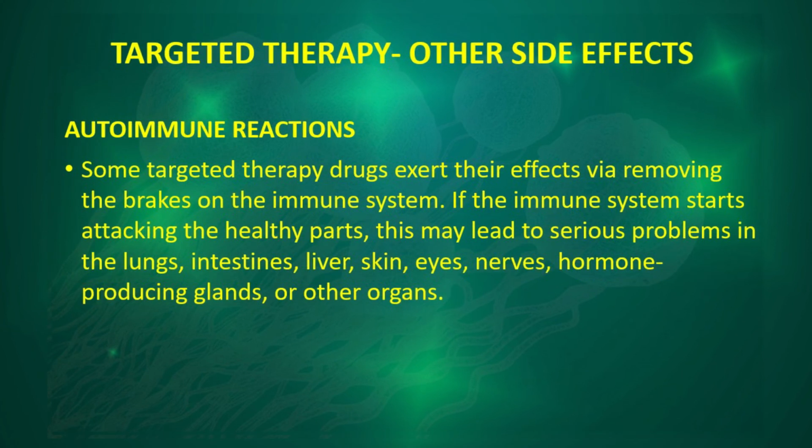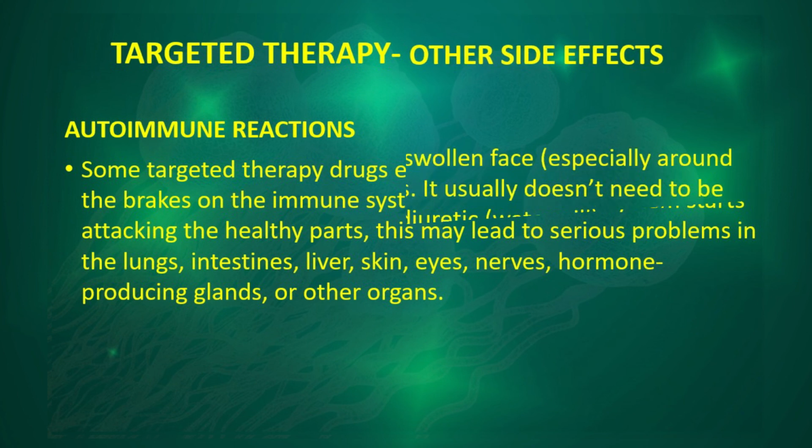Targeted therapy. Other side effects: autoimmune reactions. Some targeted therapy drugs exert their effects by removing the brakes on the immune system. If the immune system starts attacking the healthy parts, this may lead to serious problems in the lungs, intestines, liver, skin, eyes, nerves, hormone-producing glands, or other organs.